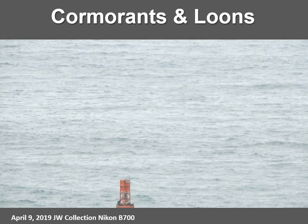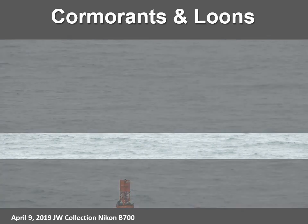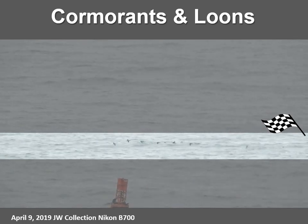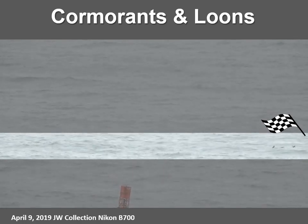So here I've increased the brightness by 8% and the contrast by 25% to enhance the birds. And I'm going to accentuate their racing track. Something is missing. I know what's missing. The flag. Okay, no speed adjustments were made to this video. This is a full video frame. And here we go. Look how fast the loons are going, overtaking the cormorants.